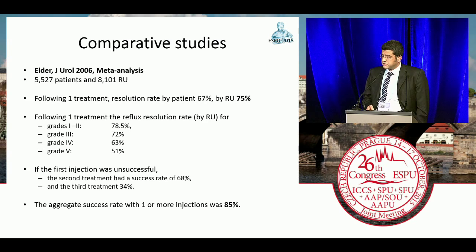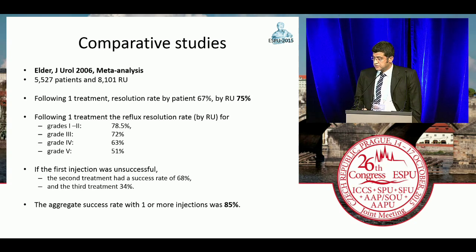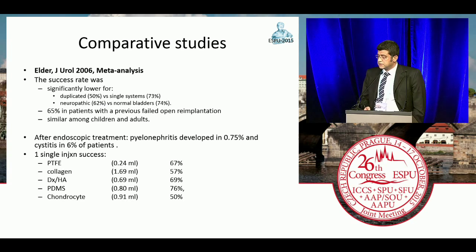And in the meta-analysis by Elder, they showed that the general overall success rate was about 75% per ureter. It was decreasing with increasing grades of reflux. The second treatment had a success rate of about 68%, and the aggregate success rate with one or more injections was about 85%. They showed that the success rate was significantly lower in duplicated and neuropathic bladders, and it can also be used in failed open reimplantation with a success rate of 65%.